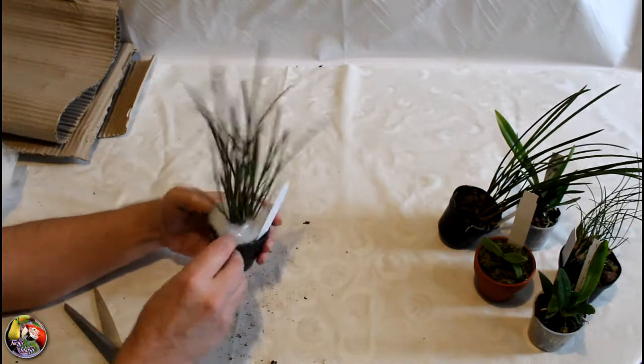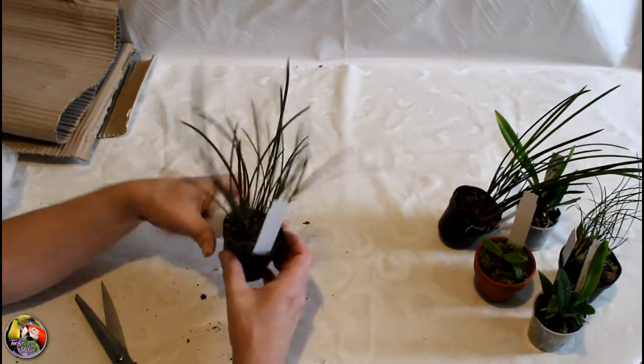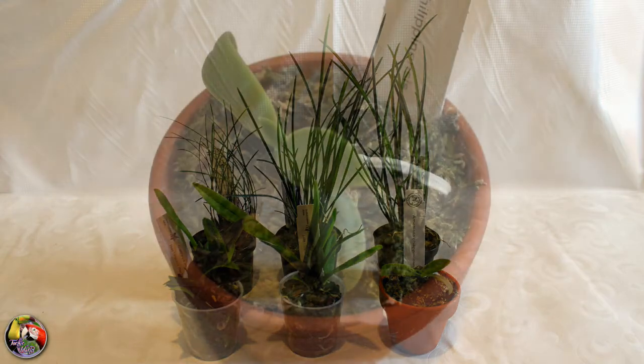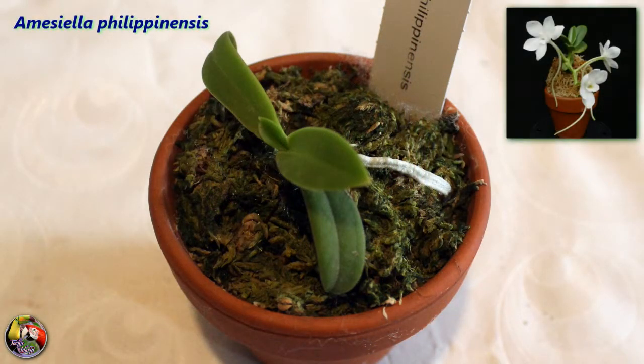At first glance, all plants looked good and the size was as mentioned on their website. Unfortunately, all plants came in very, very dry. So let's take a closer look at the plants individually. Although a very tiny plant, this one seems to look okay.